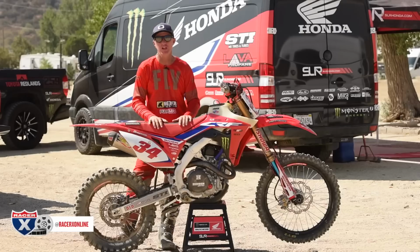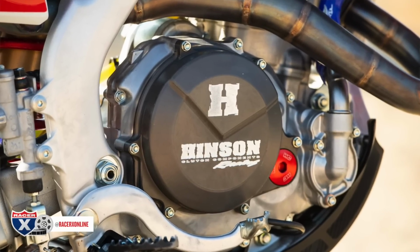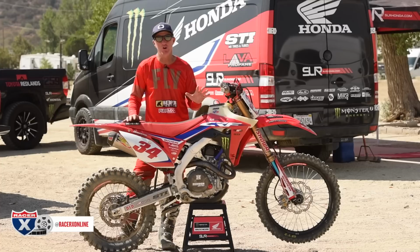Hinson did a great job with the clutch system. As you guys know, Honda lacks in clutch feel. You put a Hinson in this thing, much better. Also, WORCS connection levers and bits and pieces on this bike. You guys know WORCS connection Elite Perch, it's like butter. So I'm glad Mark went that way.